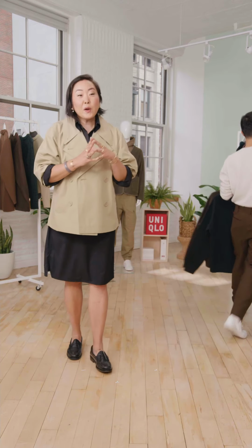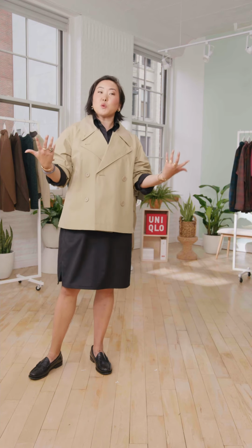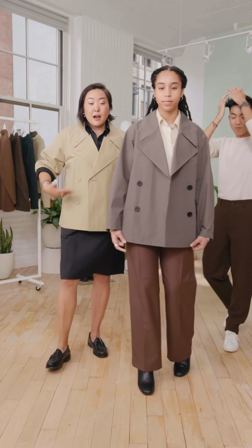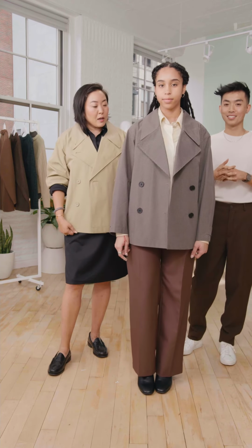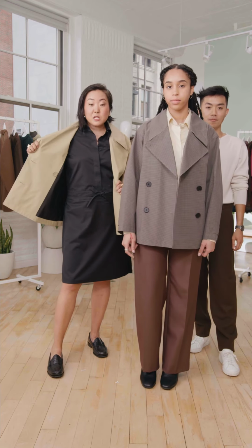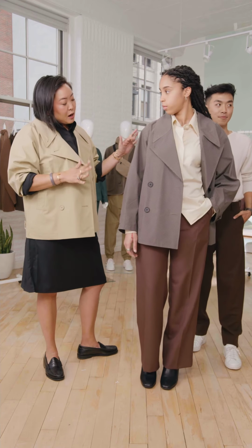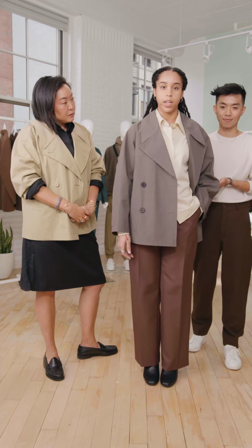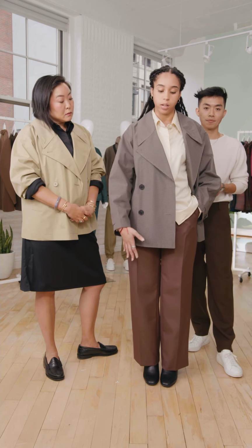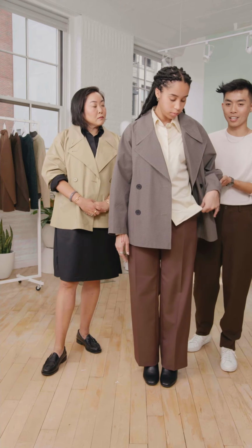Yes, let's do it. Okay, so we have Talia again, and Talia and I are twinning a little bit. This is the cropped trench that I have on. I am wearing it in a small, over a shirt dress, also from Uniqlo U, that I'm wearing in a medium. And Talia, remind us your height and the sizes you're wearing. So I'm 5'8". I'm wearing a small in the jacket, a medium in the shirt, and a small in the pants. Awesome.